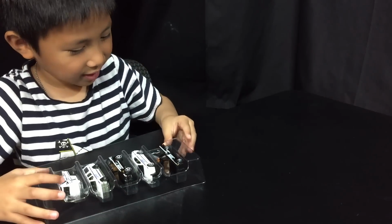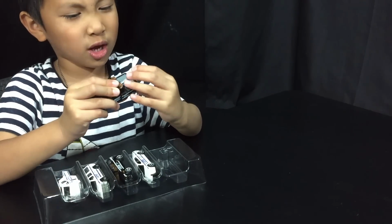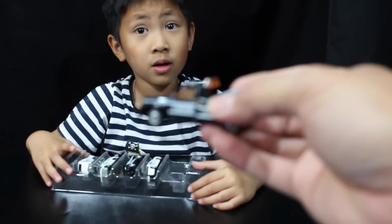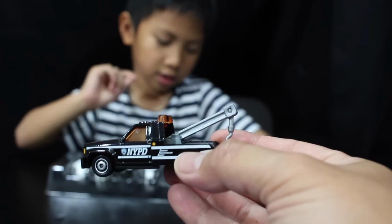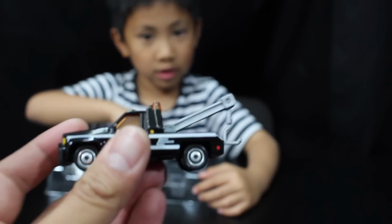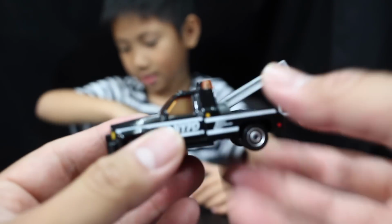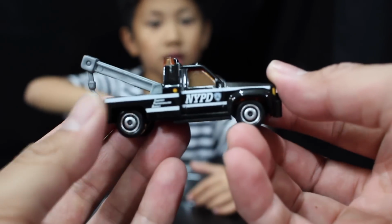We'll definitely need to get a couple more of these 5-packs. First the tow truck. Let's check out that tow truck. The thing doesn't even swing, huh? But if you just hold it with your hands, it can swing. This is the GMC Wrecker, NYPD truck, tow truck.